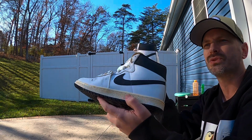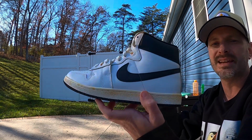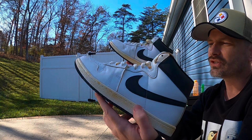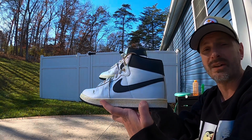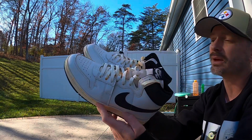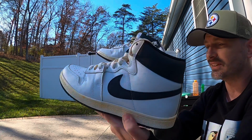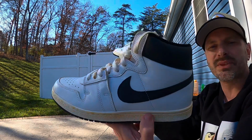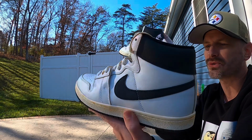I reached out to them to see if they would exchange them for the right size, and then they didn't have my size anymore. So I ended up giving the wrong size that they sent me to my nephew, and he's been wearing them a lot. But I was really impressed with that pair because the materials were really good and the style is just on point. It's just something different than your standard Jordan 1, but it still has that retro style.